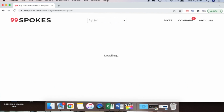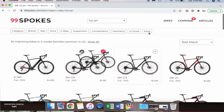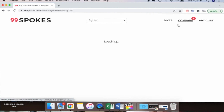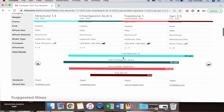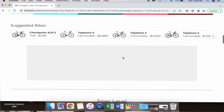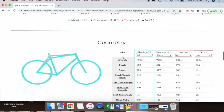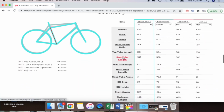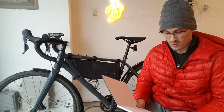Now, you can always go on to 99spokes.com and type in the bikes of interest that you're looking to buy and compare their geometry, their standover height, their head tube angles, their bottom bracket heights, and compare the geometries to figure out if they're similar or vastly different from bikes that you currently own, so you can better understand if this geometry and this frame shape and size is right for you.